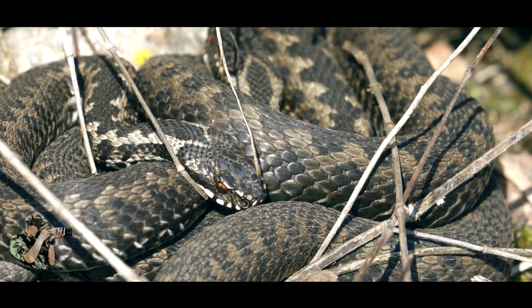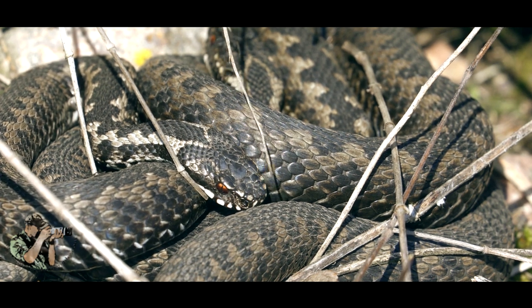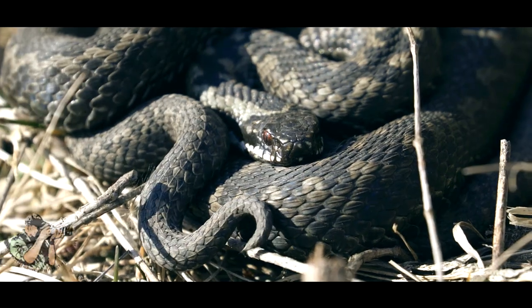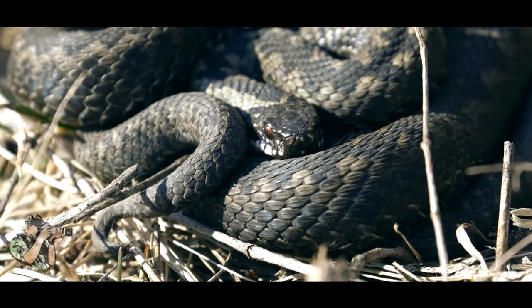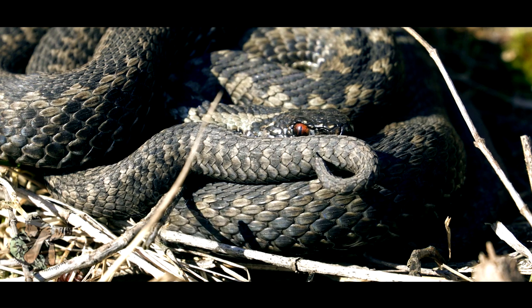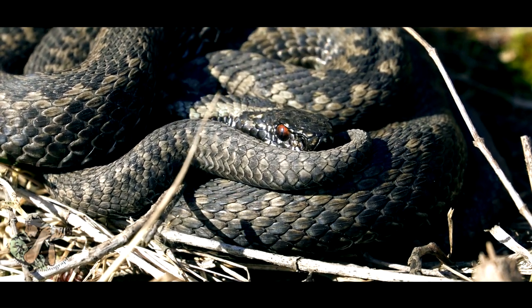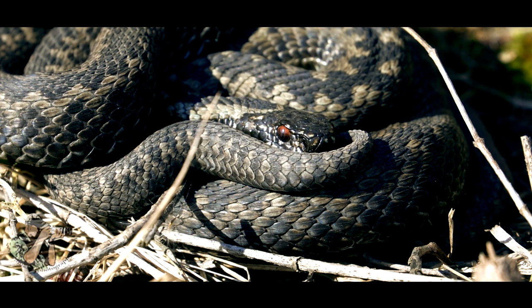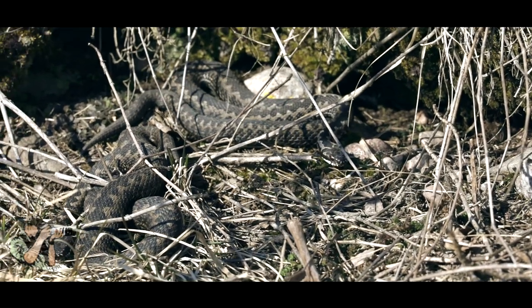And right now they are quite cold, so they are warming up in the sun. They are also quite small, about half a meter, 1.5 to 2 feet, and very slow in their movements. They are changing position every now and then to get sun, and when the wind picks up they will huddle together to keep the body heat.